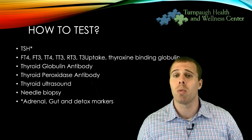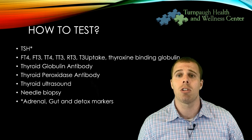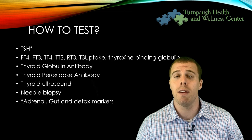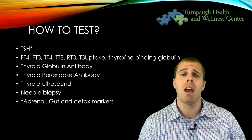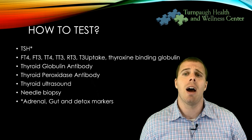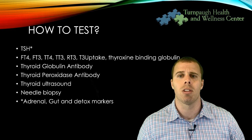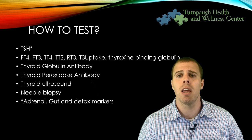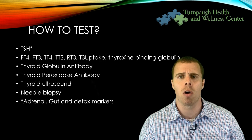Also other markers, so we can't just get tied into TSH. We have to look at other markers such as your free T4, your free T3, total T4 and total T3, your reverse T3, T3 uptake, thyroxine binding globulin. These are all really important that we look at these. We also, for the diagnosis of Hashimoto's, typically thyroglobulin antibody and thyroid peroxidase antibody are run.